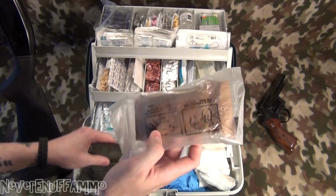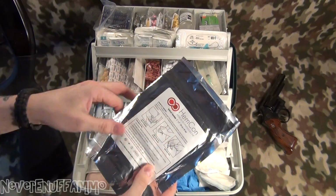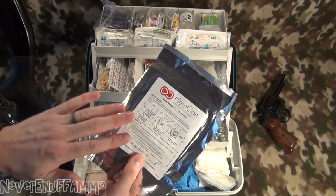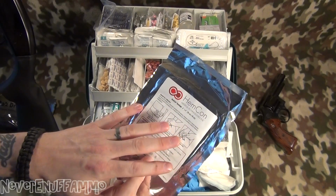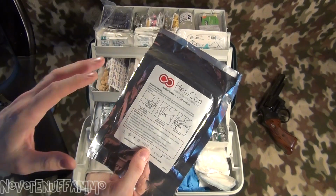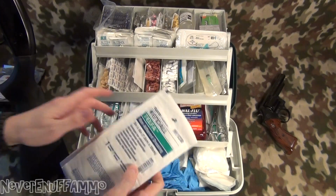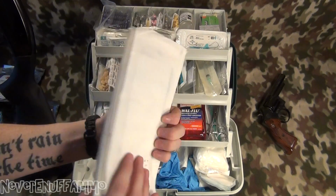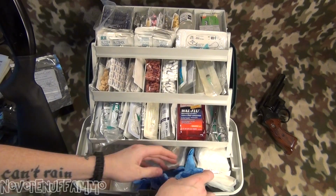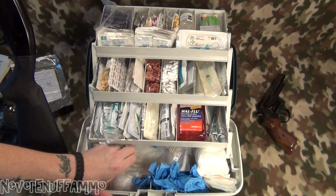We've got a field dressing here, and another dressing here. Hemcon. If you don't know what Hemcon is, it's really good stuff. Look it up. Basically, for big, large wounds that are bleeding very badly, you take this, you shove it into the wound, and it helps to stop the bleeding really quickly. I keep some of the big non-adhesive dressings here. Plenty. I've got about, I can't even pull them all out. I've got about 30 pairs of surgical gloves shoved in there.